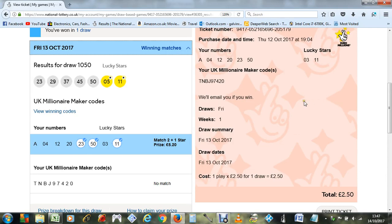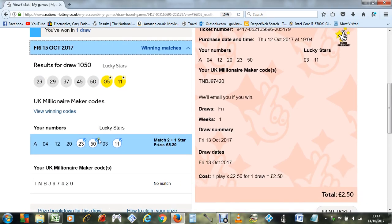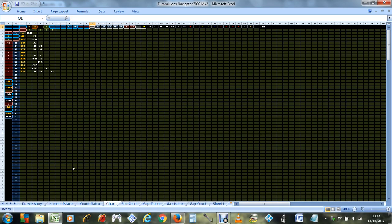I'm just looking at last night's EuroMillions result. This is my ticket that I bought and these are the winning numbers. As you can see, I matched two of the main numbers and one of the star numbers and I won £5.20. Now the reason why I picked these numbers is because I was looking at this chart.